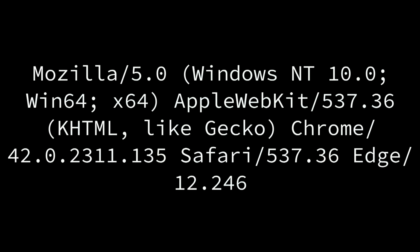This is the user agent string for Edge. But they all do this. They all put everything in there because, just in case some idiot is sniffing for a user agent string, it's going to match them all. So don't do that. It's useless.